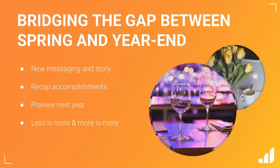So how do you go about bridging the gap between spring and year-end fundraising? First, communication and your messaging in your story. Digital communication needs to be new and updated. You don't want to recycle your spring and summer communication. You should always be forward-thinking to what you're going to be doing during the summer and fall. Small changes to your communication and about the work that your organization has done is essential throughout the year and as you bring your donors into end of year.